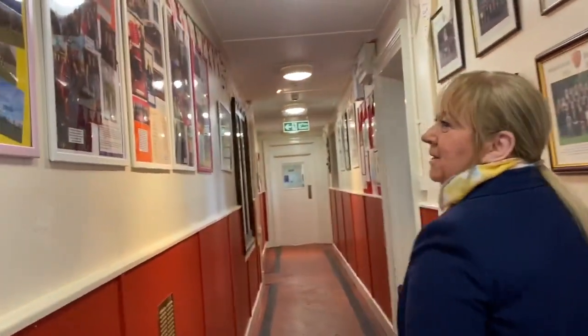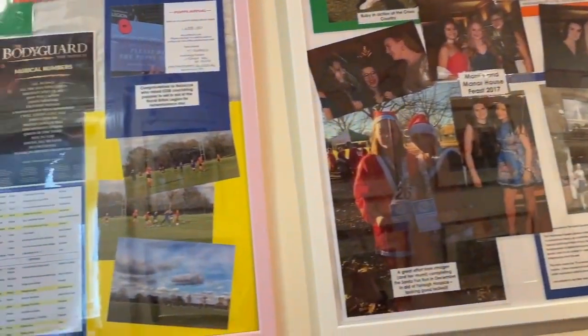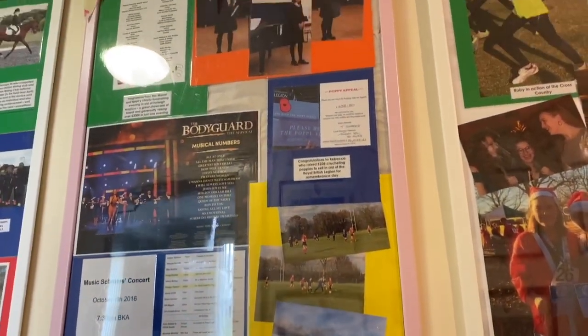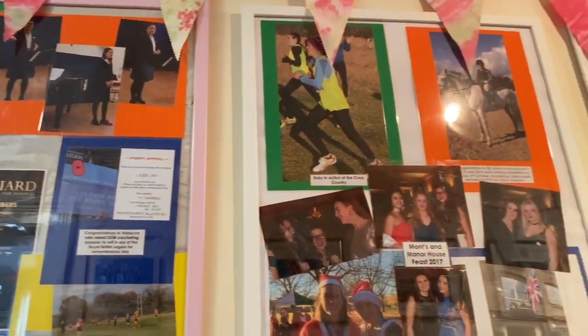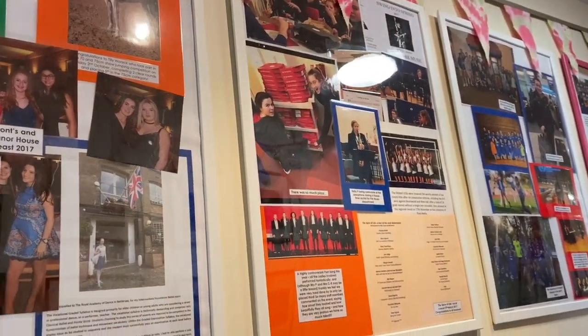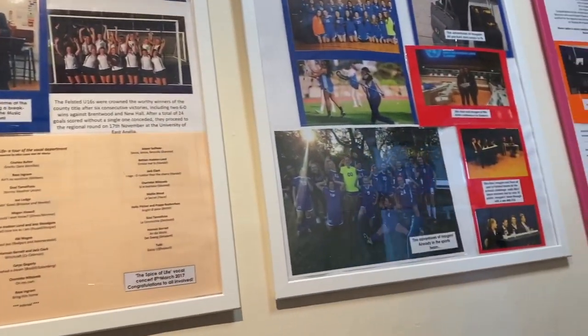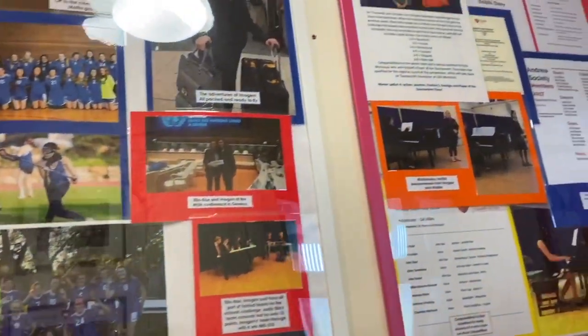As we move on down the corridor, more evidence of all the events that the girls take part in, from horse riding to tennis, and the time when we have celebrations and we have dominoes that come into the house, celebrating all the good times.